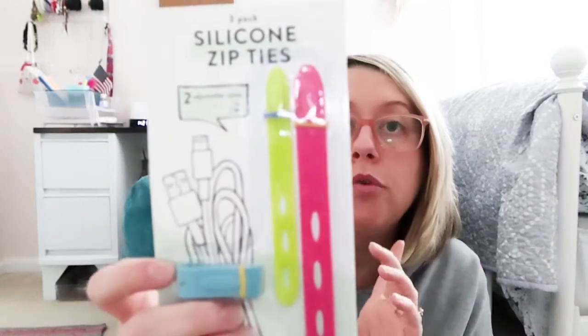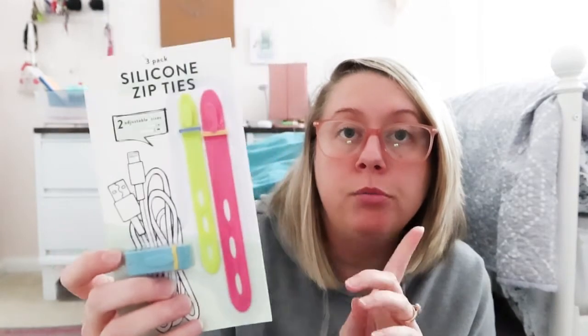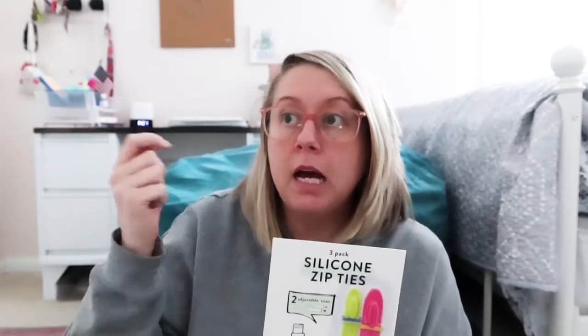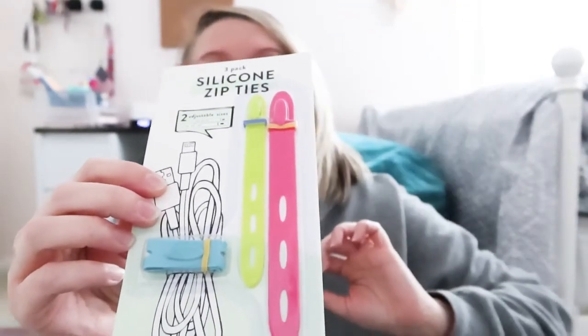And the last thing that we picked up at Target was in the Target dollar spot, and we got a 3-pack of silicone zip ties for $3 a piece. And we thought this would be great because she can use them for her headphones that she has here at home, the earbuds that she has to take to school with her. She also keeps them in a hard case too, but this will keep them from knotting up, so when they're going from class to class, she can spin and pop them on, and they just pop and lock. So it's not anything super complicated.